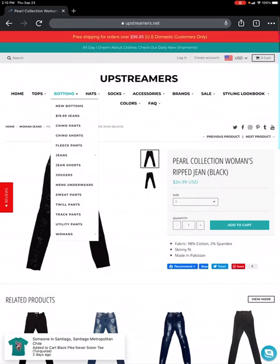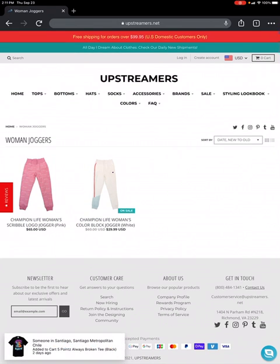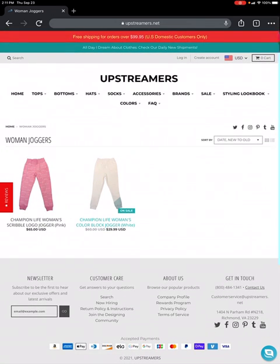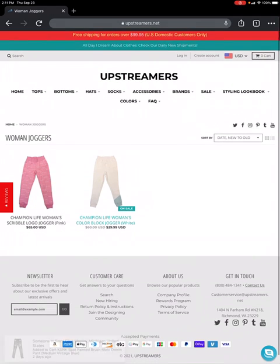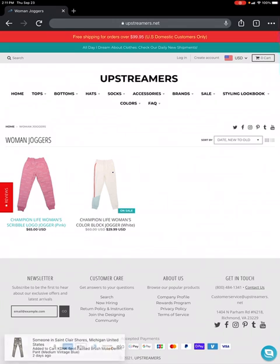So going back to the bottoms, we're going to take a look at the women's joggers. Now these are a nice funky style. These are from the Champions collection, and this one is on sale. You can also see the front and back. This is called the Life Women's Jogger. This is the white. You also have the pink women's jogger, which is in style right now for the fall and the winter time coming up.